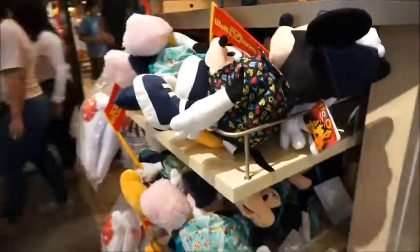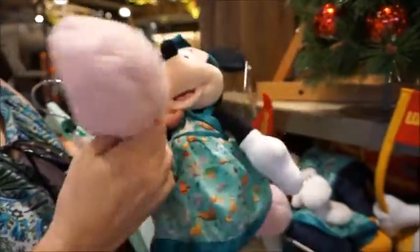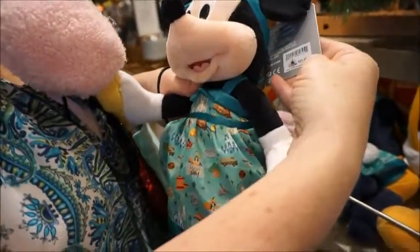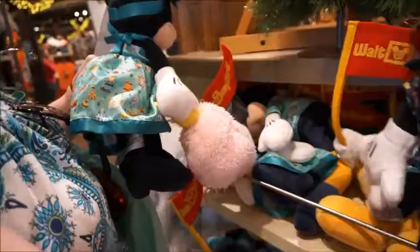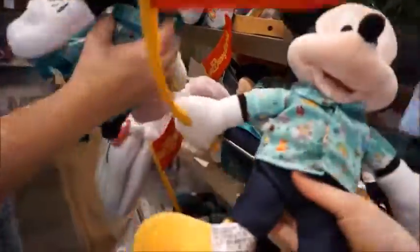Here are the plush for this year. Which, these are the leggings we saw. So cute! Look at our little cotton candy. Could she be any cuter? Her matching bow. $21.99. Her little blue shoes. Her little bow back here. And there's two different Mickeys, because there's definitely Mickey that matches her in that teal shirt, and then that Mickey. So, they love the Mickey here.